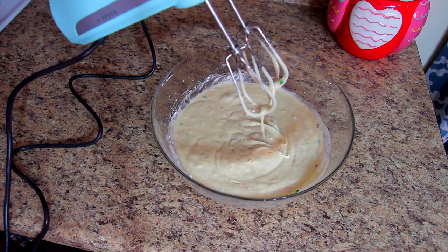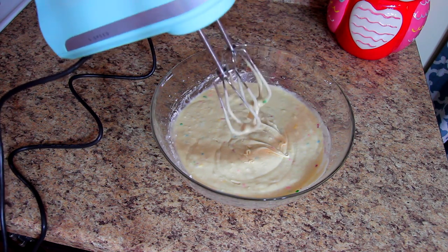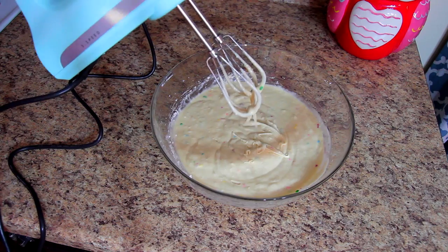Now I have to move on to the part that I hate, filling up the cupcake papers.